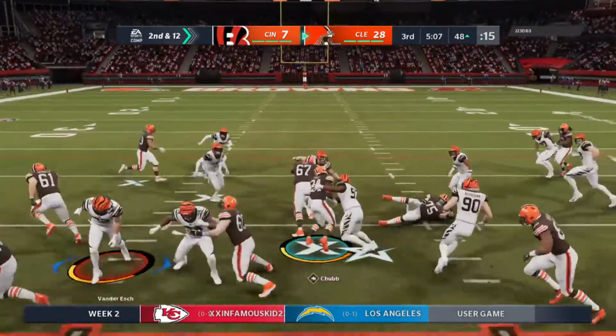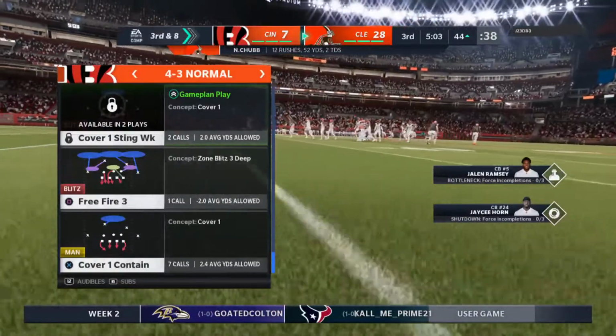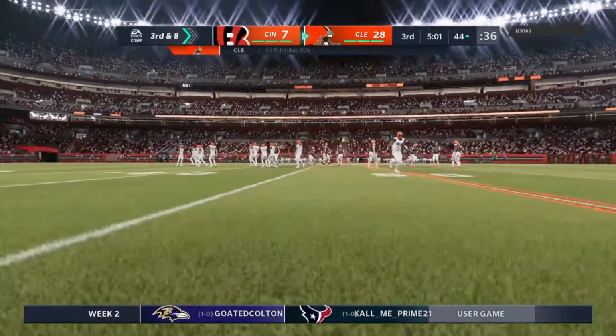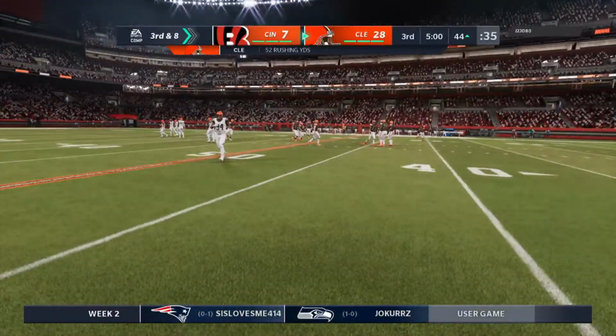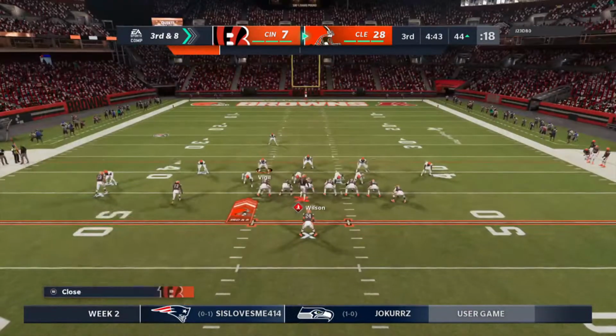They run. Chubb. 4 yards on the pickup there, and now they're left with a 3rd and 8. Brandon, all things considered, they have to feel pretty good about getting that type of a gain, considering the blitz that they just had against them.